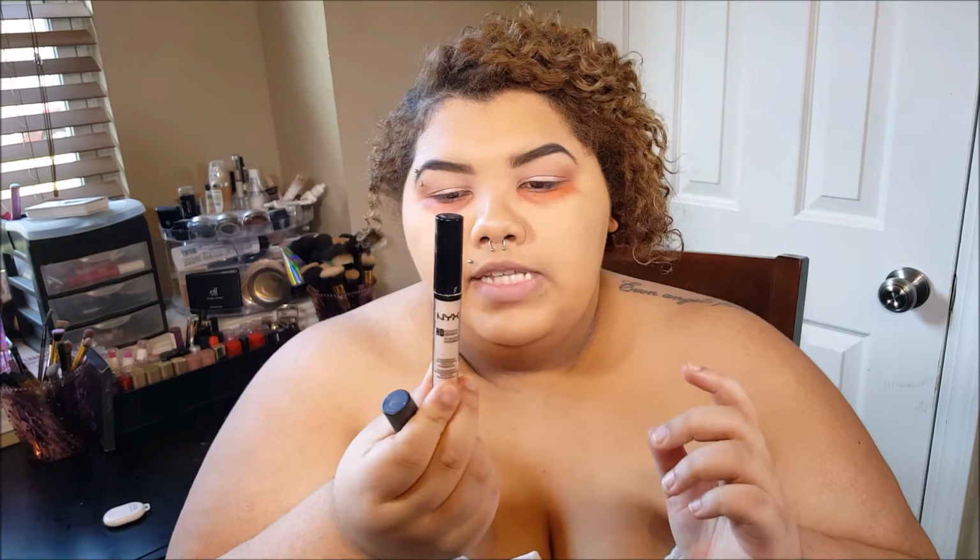I'm going to be using MAC's Pro Longwear in NC35. Then I'm going to go over it and highlight with the NYX HD Photogenic Concealer in CW06 Glow.